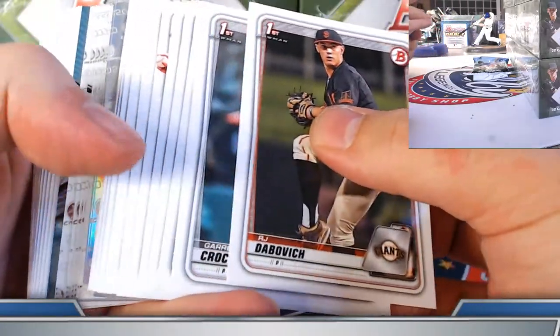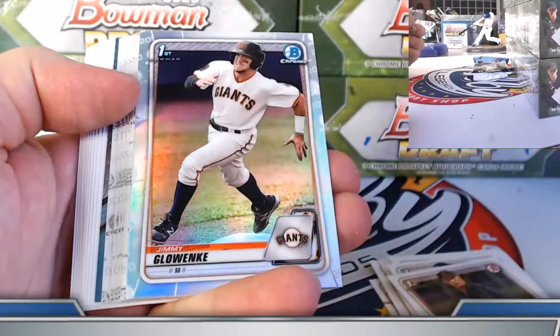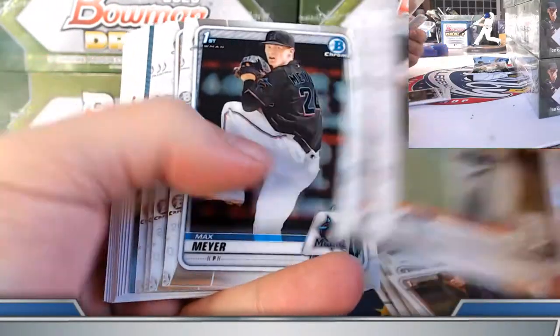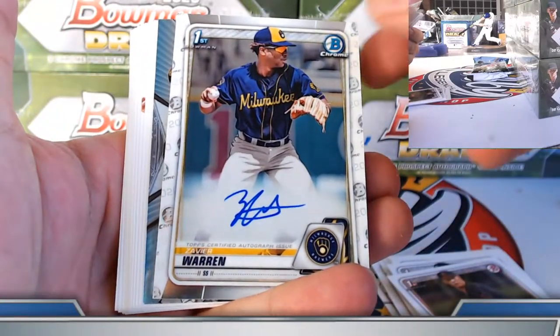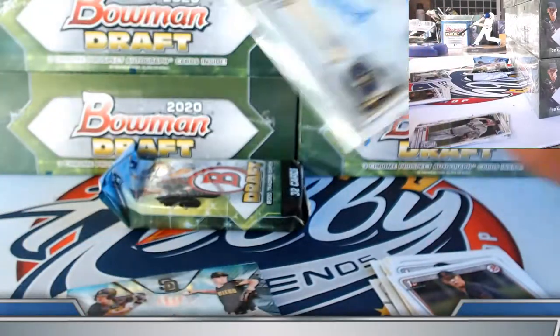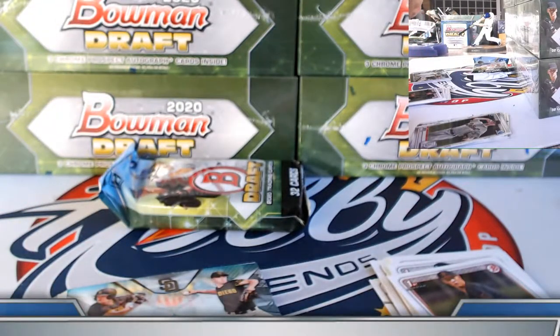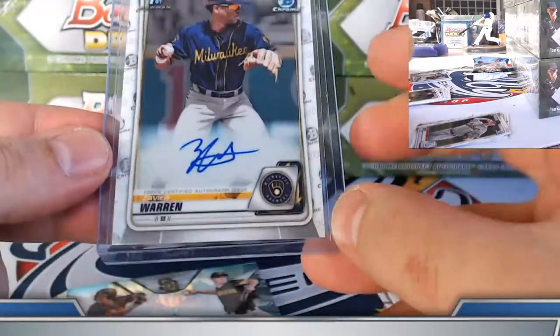To be a base autograph. Let's take a closer look here. Carson Tucker, Jimmy G on the refractors. Yes, it is. Xavier Warren. Base auto. And congrats on this one.